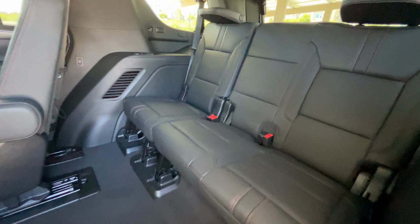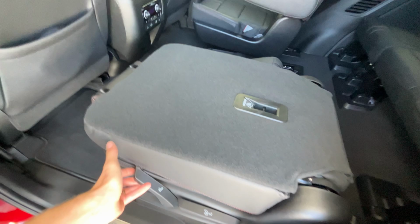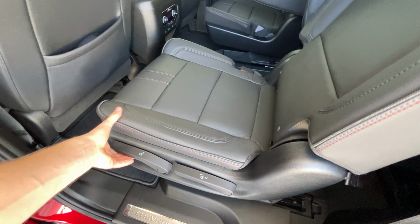Cup holders, USB ports, a few speakers in the D-pillar. As you can see, I'm able to do it pretty much just with one hand. A little bit of force, but that's a good sign. I can slide it back with one hand, but it really takes some effort.